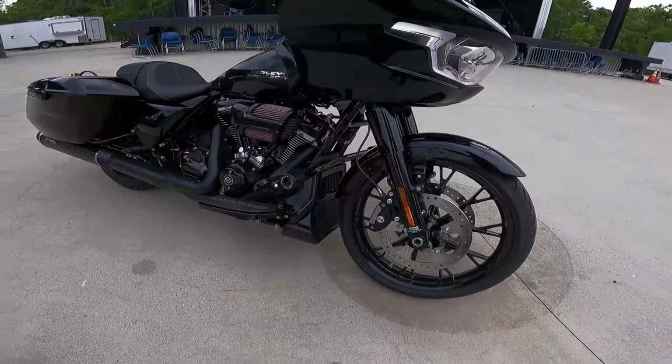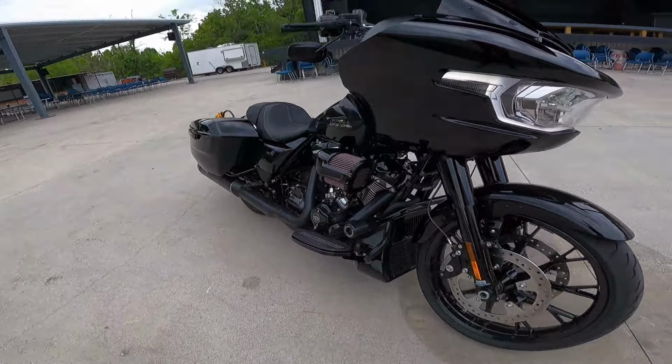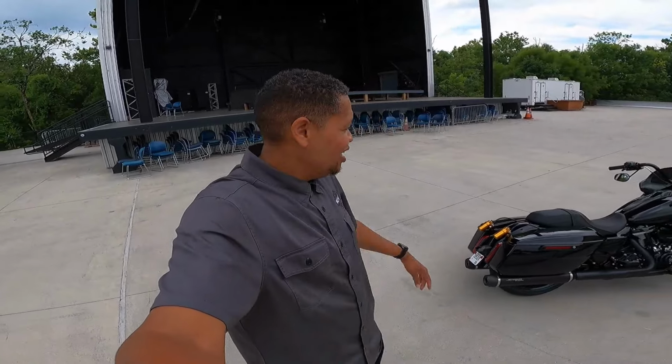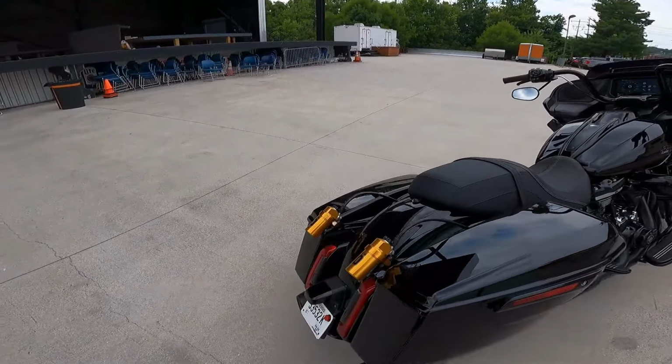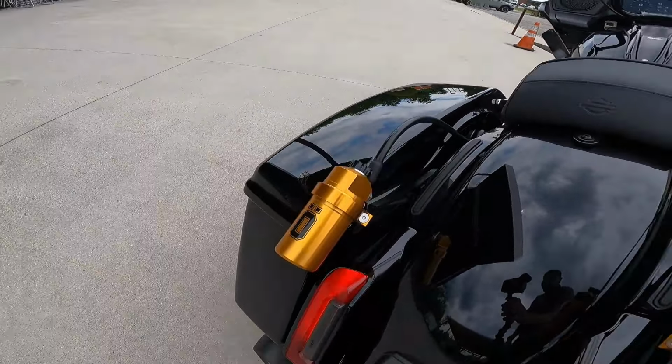Got the big 320 rotors on it. Got the Harley-Davidson flat out bar on it. Y'all saw that I went with the Stage 2. Got the heavy breather on the side. New cam from Harley-Davidson, Screaming Eagle tuner, Screaming Eagle exhaust. But this is what I want to show you right here. Right here. The new Ohlins. Those things are nice. Check that out.